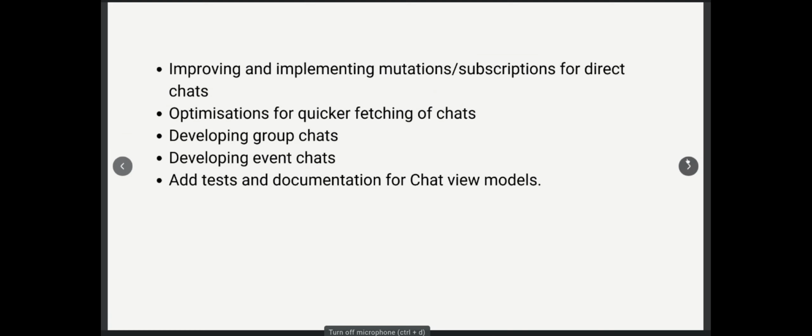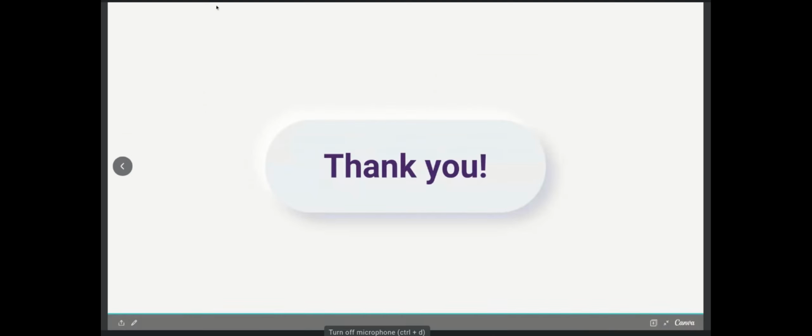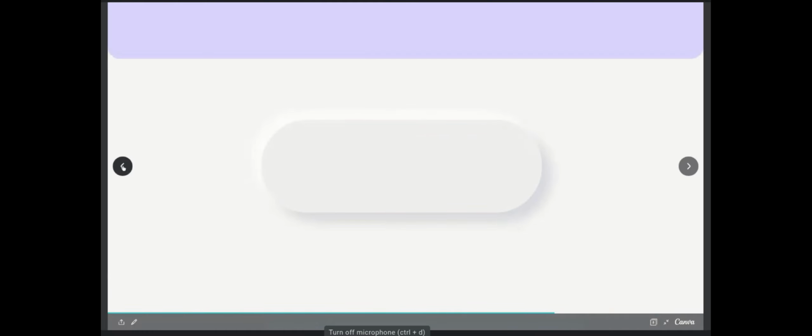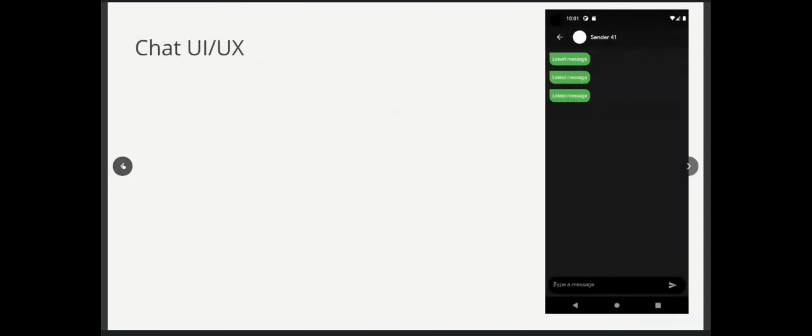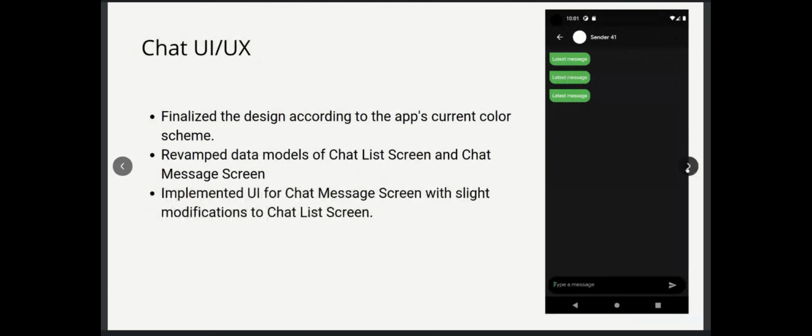Thank you. All right, so I have some questions. Yeah, sure. Can you go back to the previous slide? That would be really helpful. Chat UI UX, is it? No, the next steps. Okay.